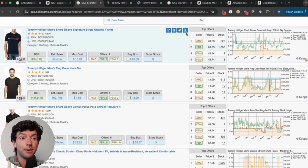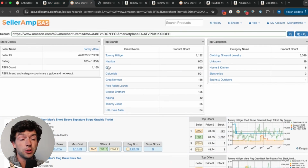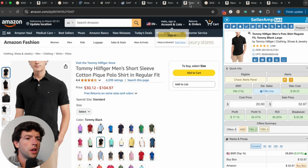I'm going to look for variations Amazon isn't on, right? And then we take a look at Gap stuff as well. And for the most part, each brand really only comes from one or two places here. So it becomes pretty simple over time to be able to find a lot of leads here. So let's see, it's Tommy Hilfiger stuff.